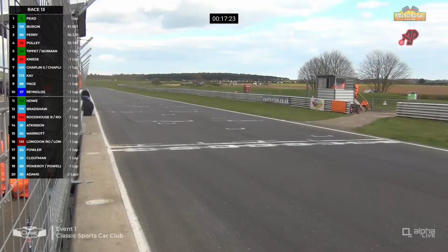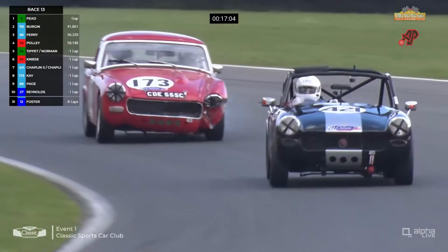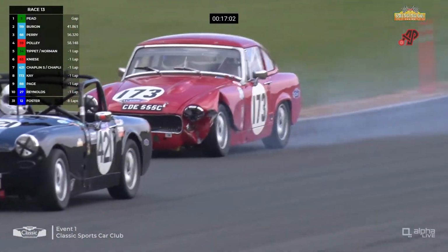So we've still got a couple of minutes to go before the pit window closes, which means that the number 5 car, Ed Peed, which has picked up the lead of the race, and the car that's currently in second position, which is car number 119, the black Austin Healey Sprite, I think Bergin, need to be getting a hurry up and getting into the pit lane, otherwise they might fall foul of the closure of the pit window, because it is only a couple of minutes away.